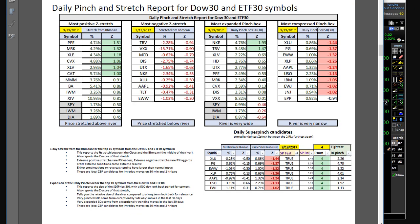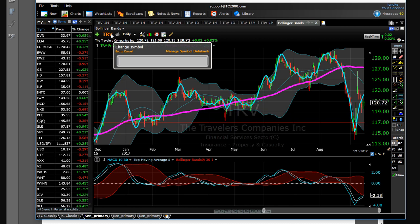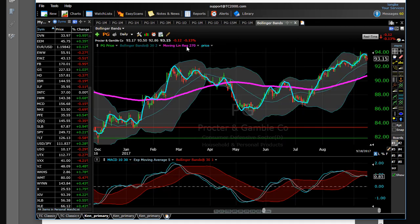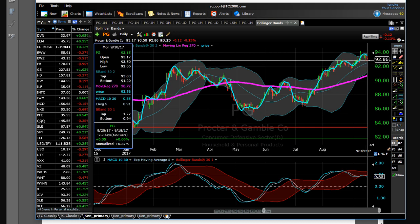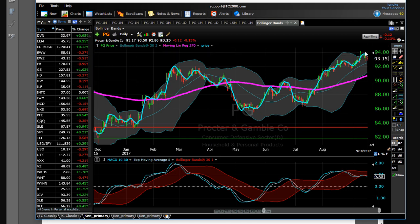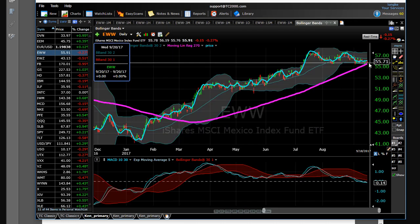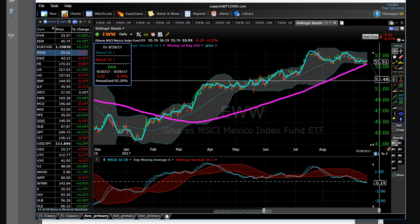And looking at compressed pinch boxes, let's look at Procter and Gamble and Mexico. Procter and Gamble, nice tightly compressed. And again, I am short a breakdown below 92.80 and long at 94, betting on a continuation play. So a bidirectional move is supported. And then a tight compression in EWW, I'm buying this breakdown from below 55.